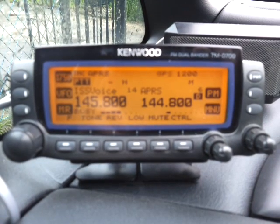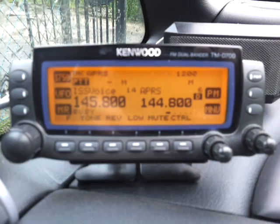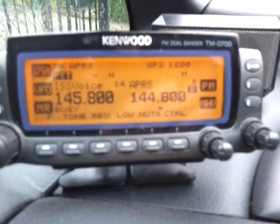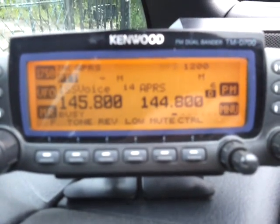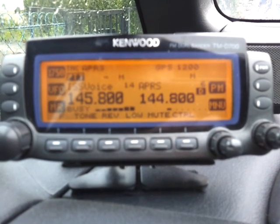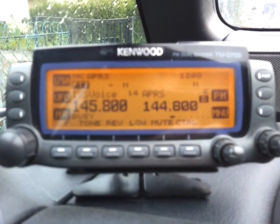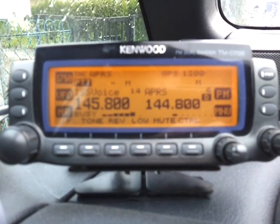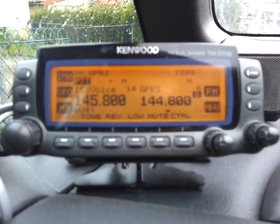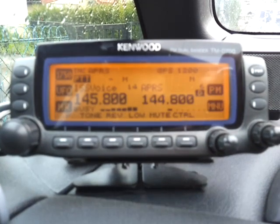SP2ZIE, this is OR4ISS. There's some interference. How do you copy me? Over. SP2 Zulu India Echo, this is OR4ISS. How do you copy? Over. There's a lot of interference. Do you want to switch to backup channel? Over. Going to backup. SP2 Zulu India Echo, this is OR4ISS on backup. How do you copy? Over.